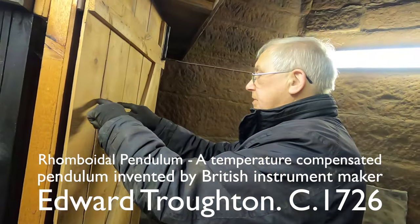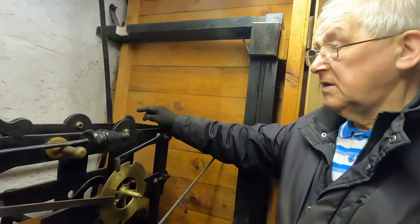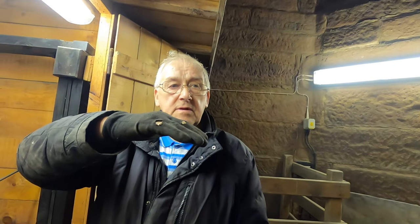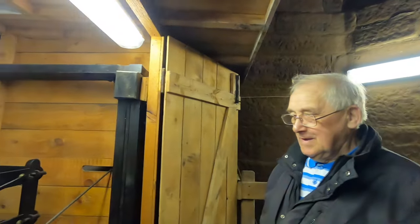And the bit that goes across, which in this case is copper, which has been replaced, but it's normally brass. And in the warm weather, the brass will expand. And with the shape of that, it shortens the pendulum. So the clock will keep time. Well, that's the theory anyway. Nice. Whether it works, I've never really put it to the test.